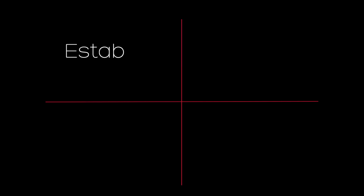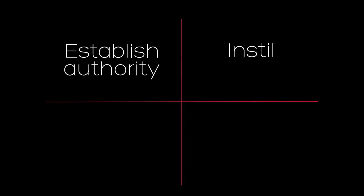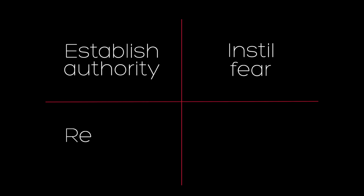The scammer's modus operandi, or the way that they operate, can be broken down into four main parts. The first is to establish their authority. They will suggest that they represent Microsoft or BT or another service provider. The second stage, they will instill fear. They will suggest that your PC is infected by a virus or by a piece of malware, or that you've been hacked. The third is to reinforce that fear.